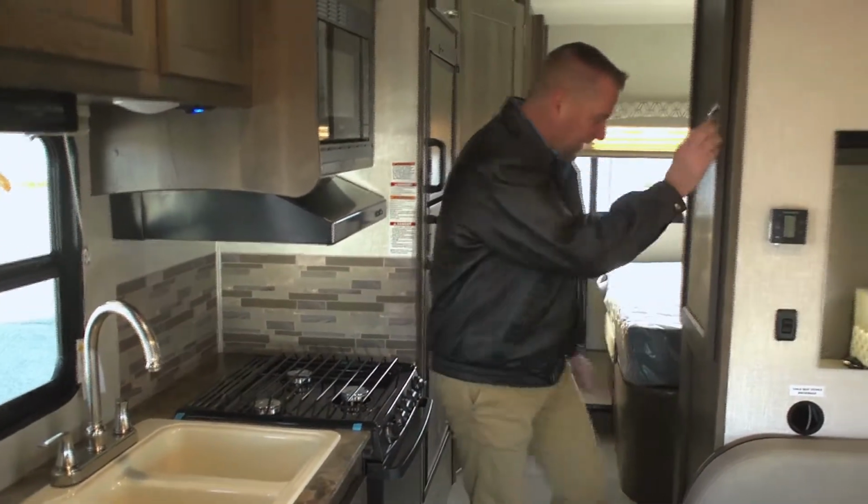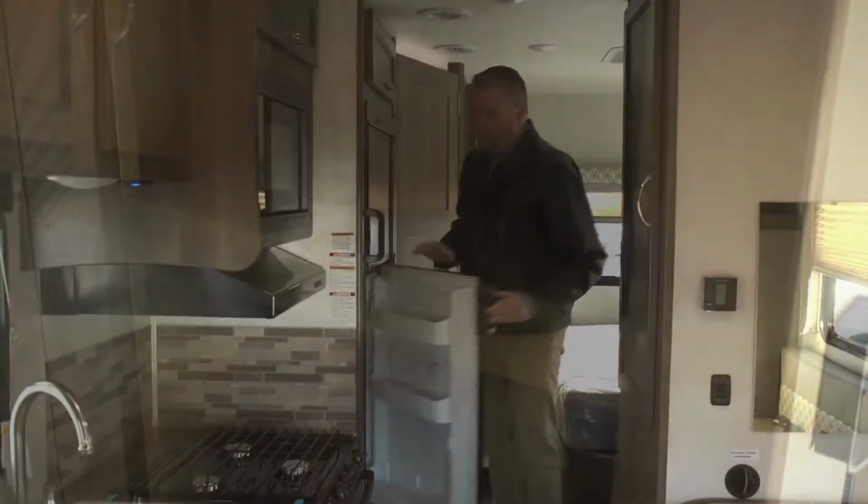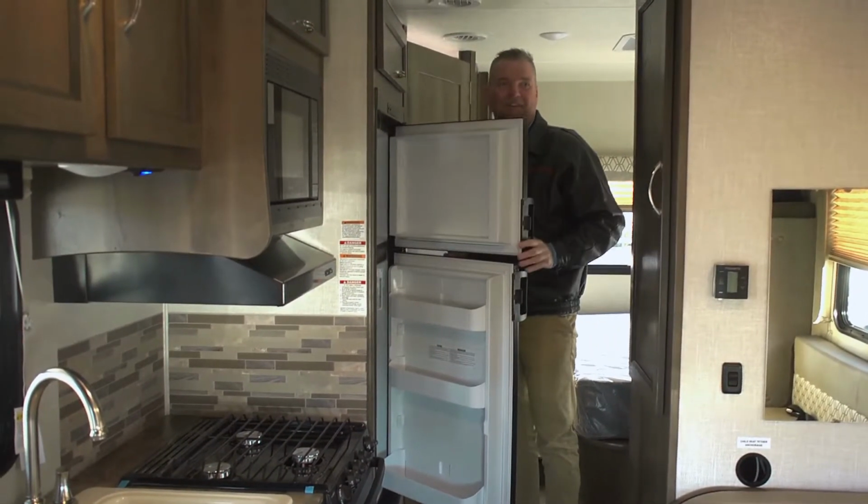Probably two or three. And Brent, more storage. That's right. That is a pantry or closet. It's very nice. Do what you want with it. Like I said, we're not telling you what to do with it. Refrigerator and freezer. That's right.